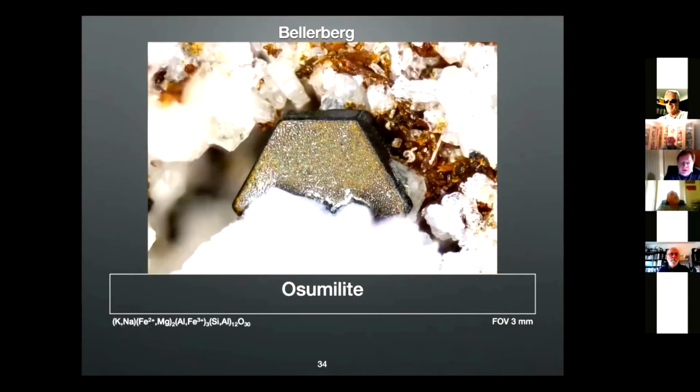Ozumelite: thick, black, six-sided, and a rough texture. Together, those are the characteristic features of ozumelite in this form, in any case. It also occurs as transparent blue crystals, but they are so small and so hard to detect that it's quite difficult to make good pictures of those. This is quite large, and it's unmistakably ozumelite.